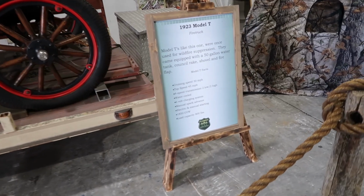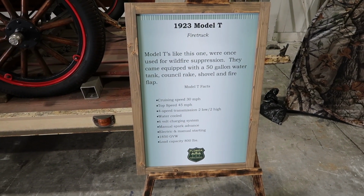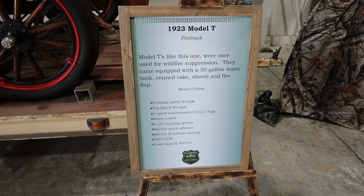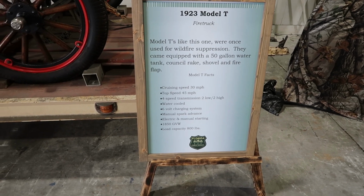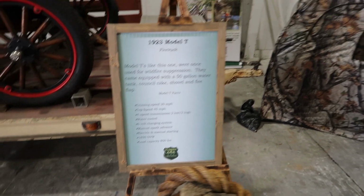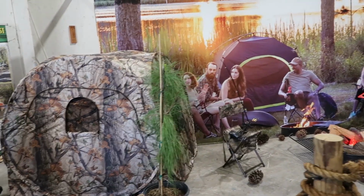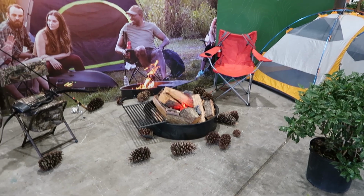Model Ts like this one were once used for wildfire suppression. They came equipped with a 50-gallon water tank, council rake, shovel, and fire flap. Cruising speed 30 miles an hour, top speed is 45. Nice little camping setup. Got a fake fire, and nice big pine cones around.